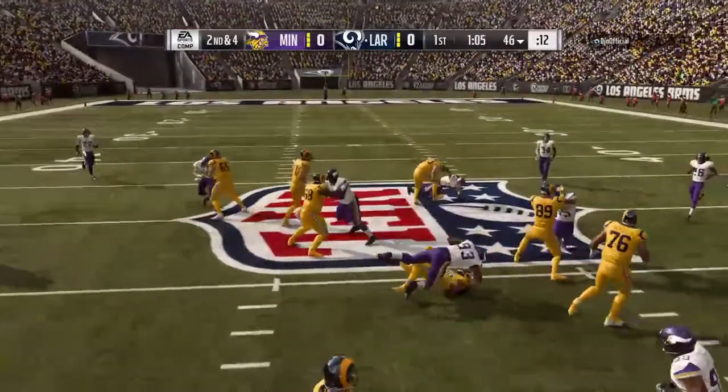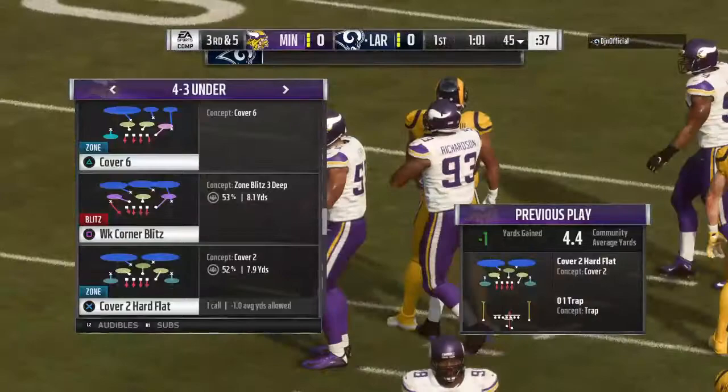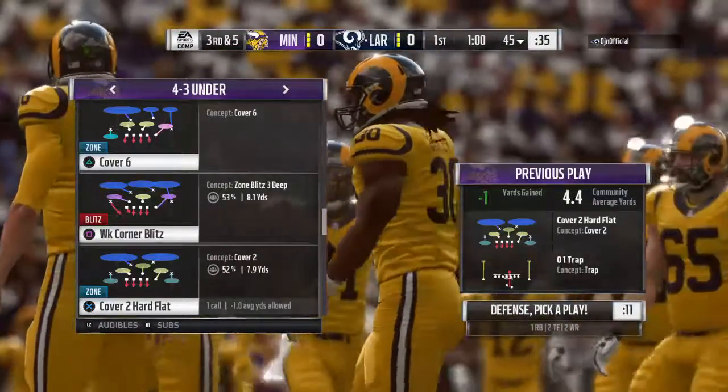Another carry now for Gurley. And that play going absolutely nowhere as he's belted before he could get out of the backfield. It'll be a loss of 1, and it'll be 3rd down.